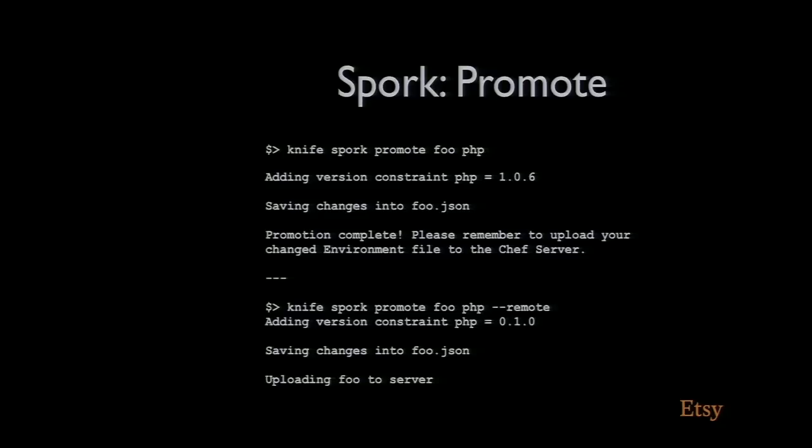Then the promote stage. There are two stages to this. There's promoting locally, which is knife spork promote, the environment you want to promote to, and the cookbook name you're promoting. But essentially, all this is doing, again, is adding the version constraint to the JSON file. It's just changing the version constraint in the file. It tells you saving files into foo.json. Promotion complete. Please remember to upload your environment file. The next stage, adding --remote on the end, does that.